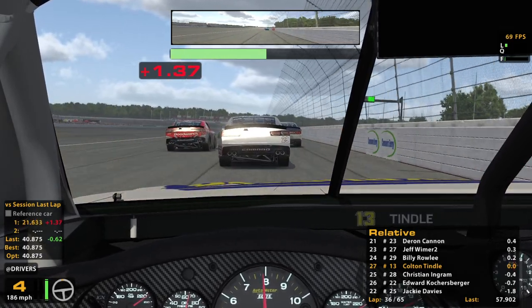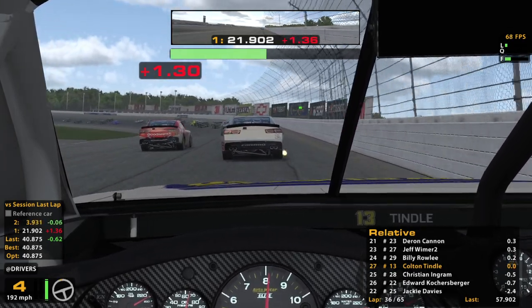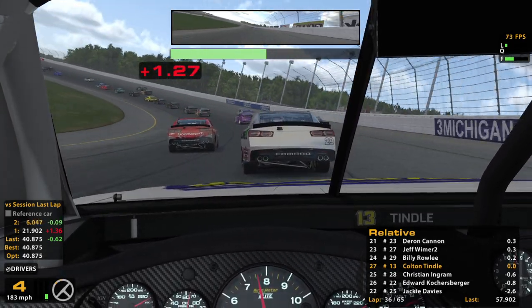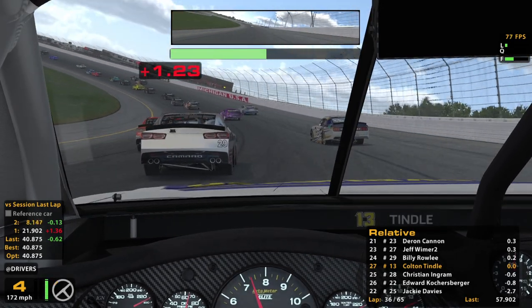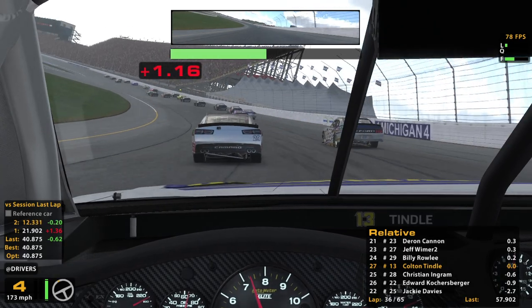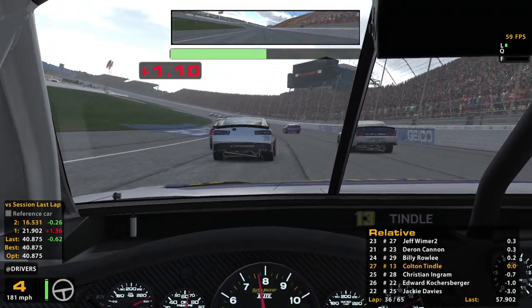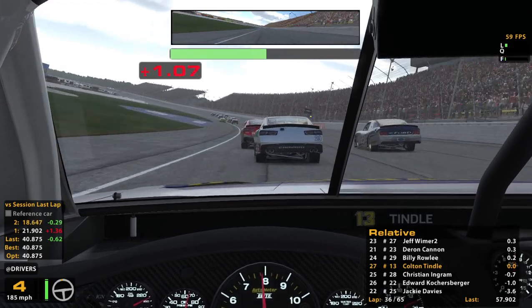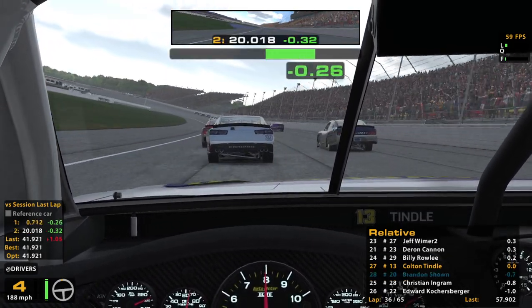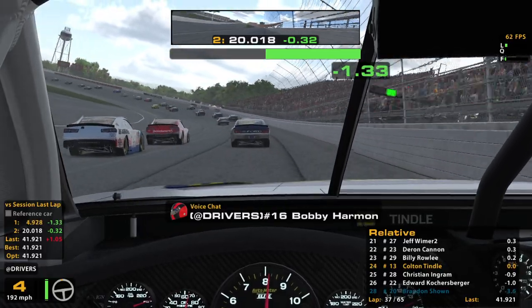Hopefully our temps are okay. Took that tape off. Car's definitely faster. Now that I fixed the damage, it feels like it's got some weird aero stuff going on, though, so that's unfortunate. Feels like it might be turning a little weird now. Nothing too catastrophic, but not ideal.